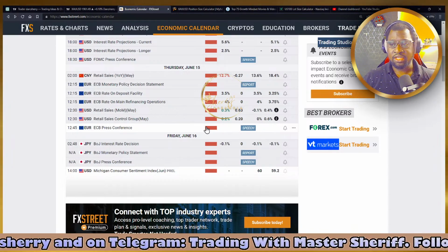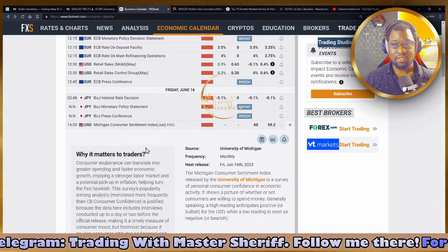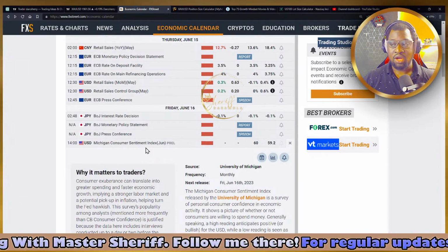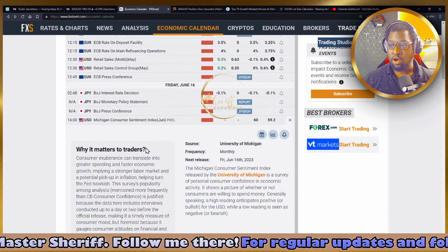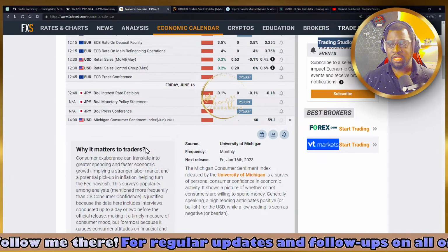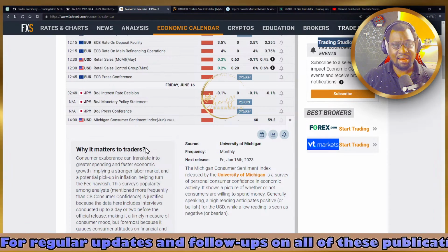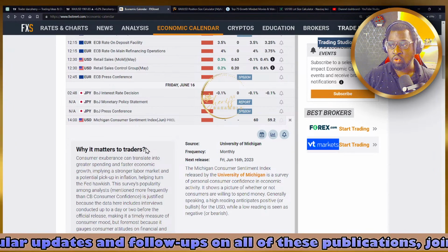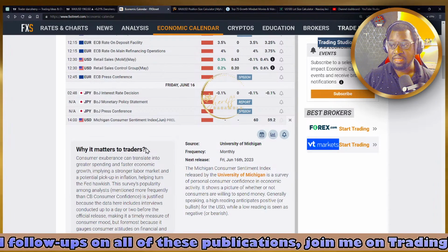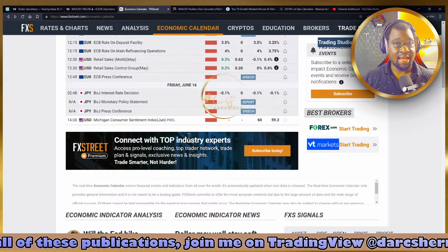Then we also have the Michigan Consumer Sentiment Index, which is coming up in about 5 hours from now. The Michigan Consumer Sentiment Index is always released by the University of Michigan, and it's actually a survey of personal consumer confidence in the economic activity. This shows us whether or not consumers are willing to spend money, and this will give us a clear sign into the health of the US economy, as generally speaking a high reading is seen as something positive for the US dollar, while a low reading is seen as negative.